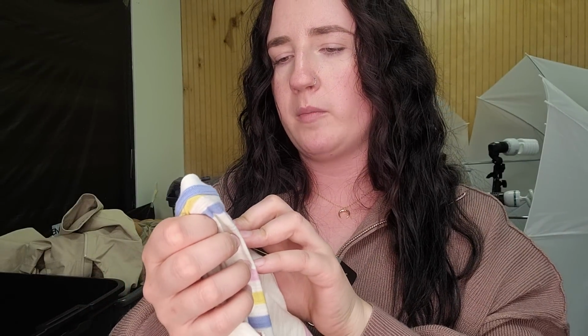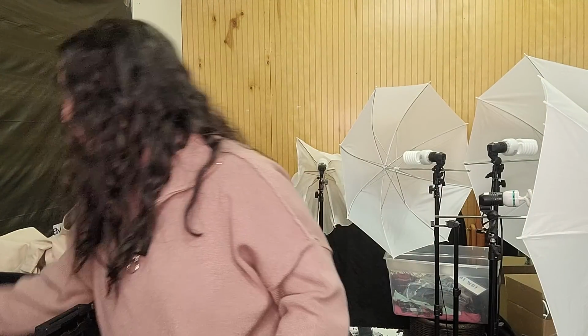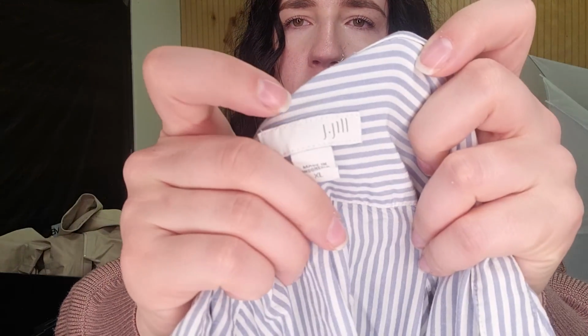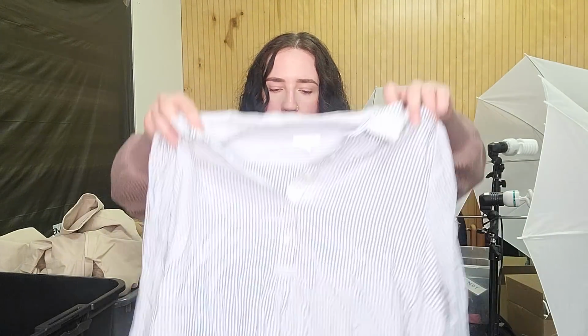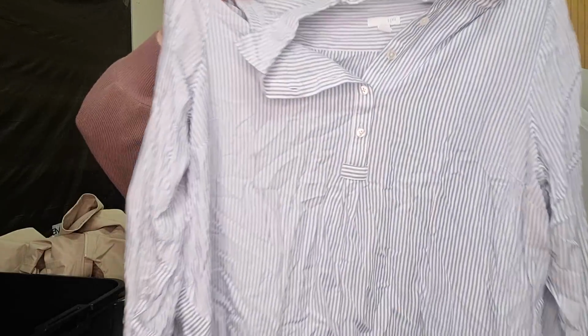This is another Bowden top, very similar to the other one, multicolor rainbow striped, size medium. $25 to $30 on that. This is a J. Jill size extra large. Got this because it was an extra large, which you guys know I try to stick to the plus sizes, but it is a popover, very nautical long sleeve top. So for those factors, I think I can get $25 for it.